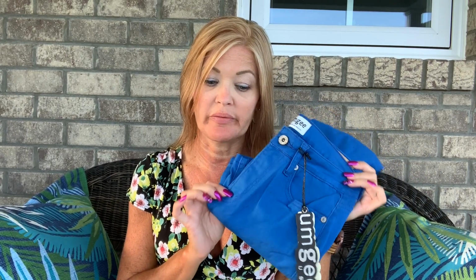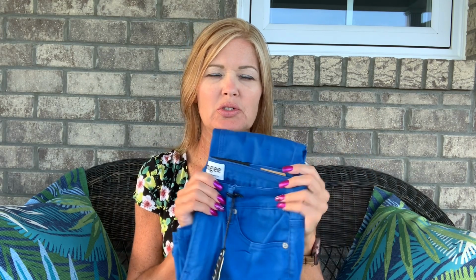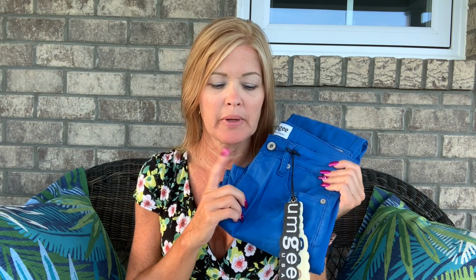Next up is the Umgee USA Basic 5-pocket stretch skinny jean. This bee is still harassing me, and that's why if you hear scurry sounds, that's why it's chasing it. These are also only $45. So what did you guys think of these for only $45? And if I got a 25% discount? I thought they were nice. I really like the color. I think I'd like to try to hold on to some color going into fall. I hate to go straight to all the really dark colors all the time. So these are a maybe.